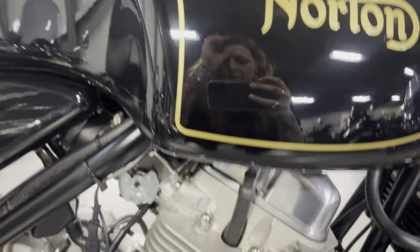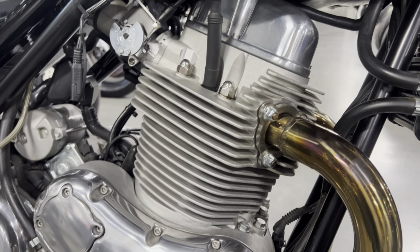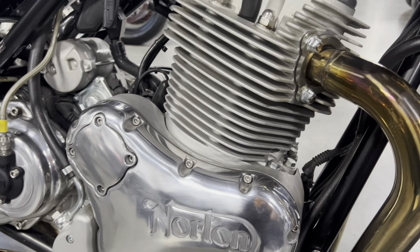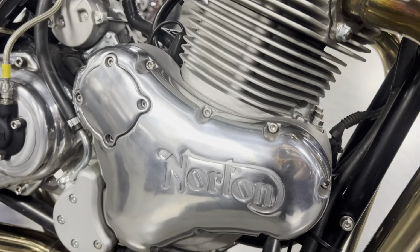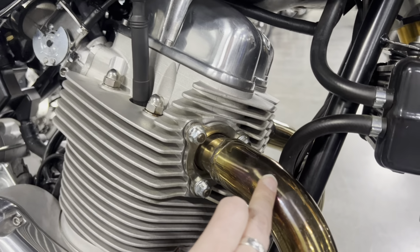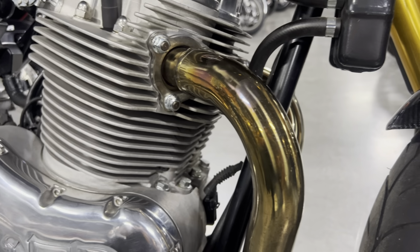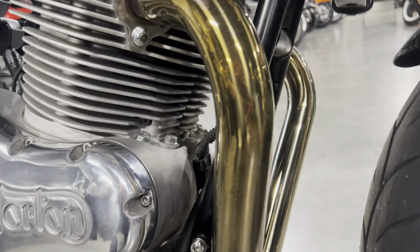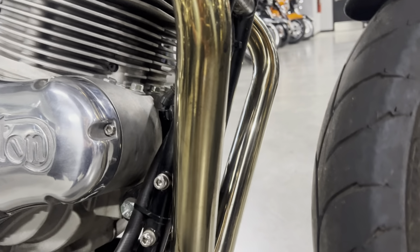Marks all go down. So the motor looks incredibly clean, really well kept. No concerns of any residue or leaking that I can see. Your exhaust does show some heat marks, so something to be aware there. A new one obviously wouldn't, but if you fire up a bike enough, it will show some heat marks.